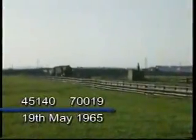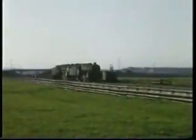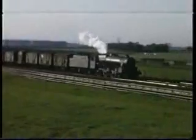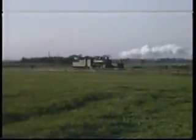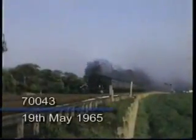Winwick Junction on the West Coast Main Line north of Warrington was a popular spot for photographers. Let's observe the variety of classes in action. In 1965, most of the steam activity was on freight, but there were still some steam-hauled passenger workings.